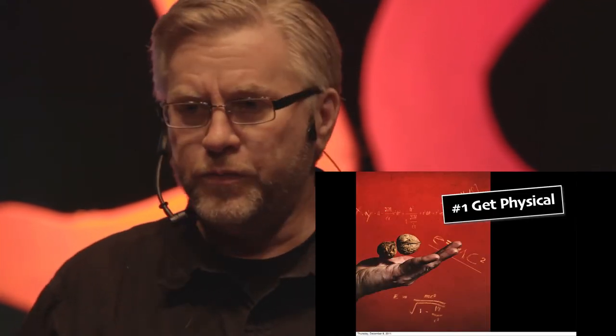Three design principles. None of these are revolutionary, again. But getting physical, being much more about physicality.